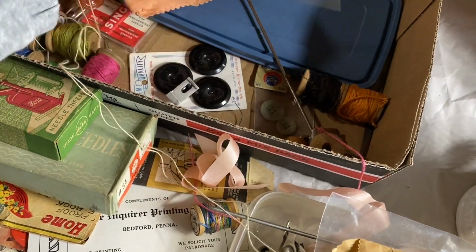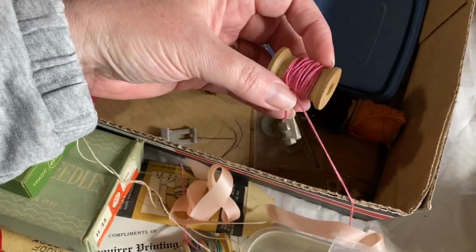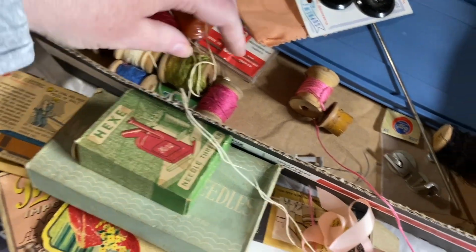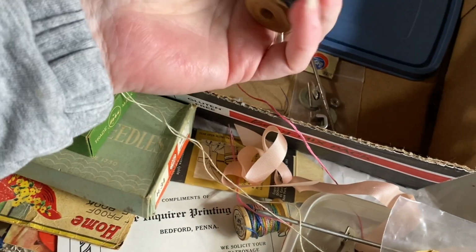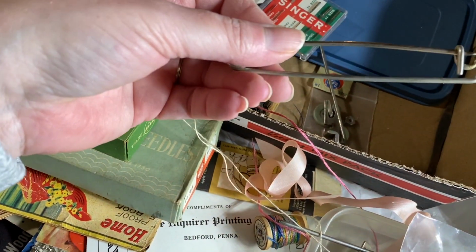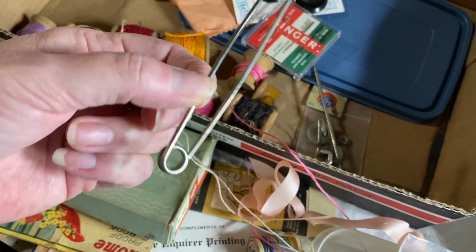There's that, and some buttons, and this, and that. See, I think that would be a nice lot here of thread. More needles. Yeah. Pretty nifty stuff. Oh, look at that diaper pin. That's probably what my parents used to diaper me.